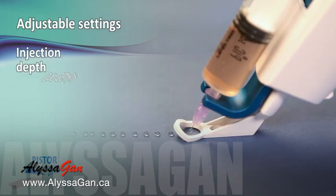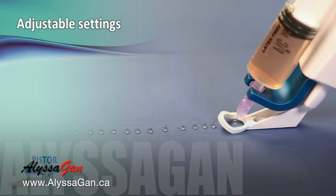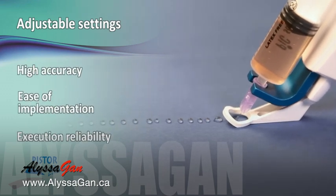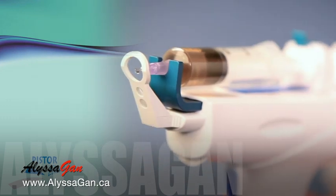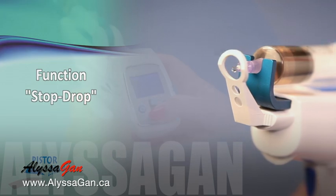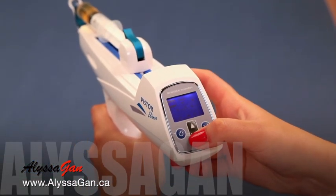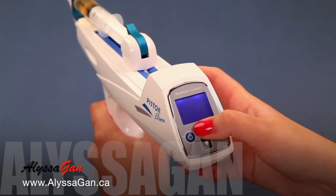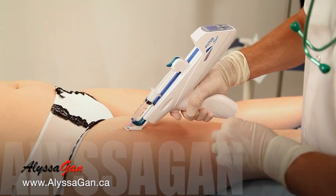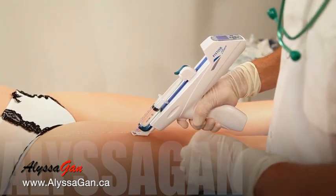Injection depth of 0 to 13 millimeters and up to 300 shots per minute. These highly accurate settings provide ease of implementation and reliability of performance. The stop-drop function prevents any loss of product. The control board retains the last settings used and 2 recordings are customizable. The ergonomic trigger, slip-resistant and sensitive, brings great precision to the gesture of the practitioner.